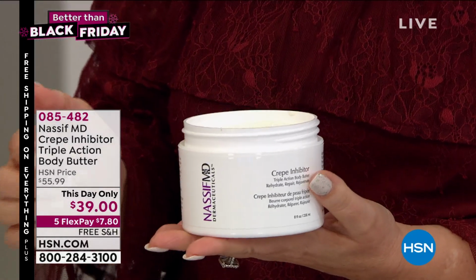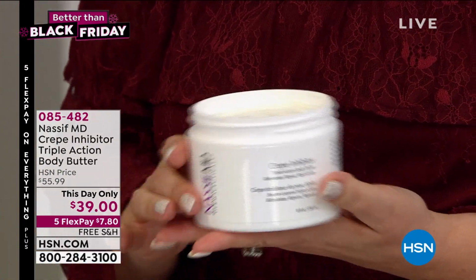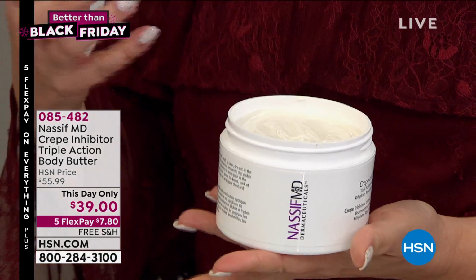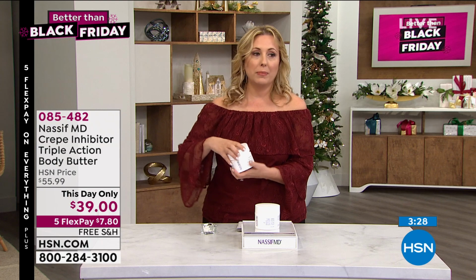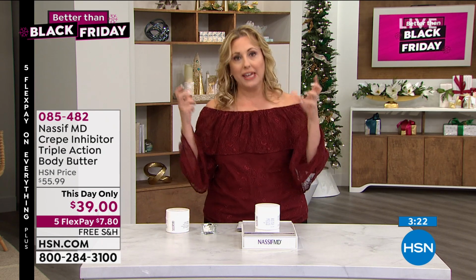Big quantity. This is 8 fluid ounces. When you get a day cream, it's usually 1 ounce. So this is 8 fluid ounces. This is a lot. Use this on the top of your knees, use it on your upper arm, wherever you see that dry, crepey skin. And you know what I'm talking about. A lot of times we think about this in the summer when we're showing more skin, but in the winter, honestly, our skin gets drier and drier from cranking that heat up.